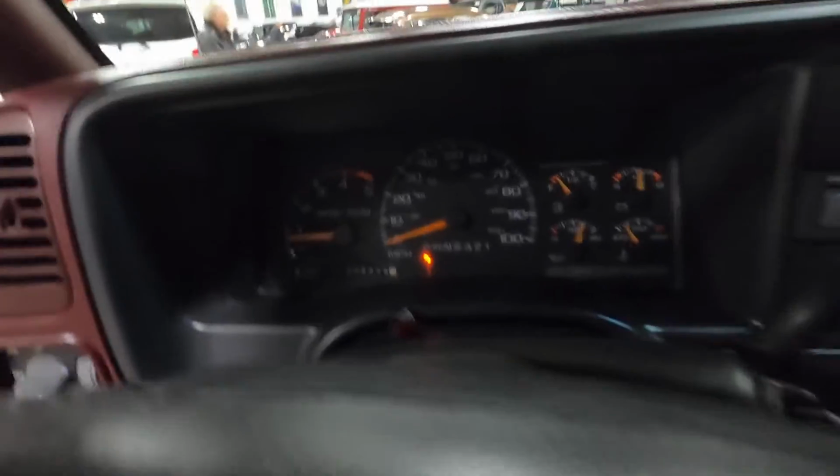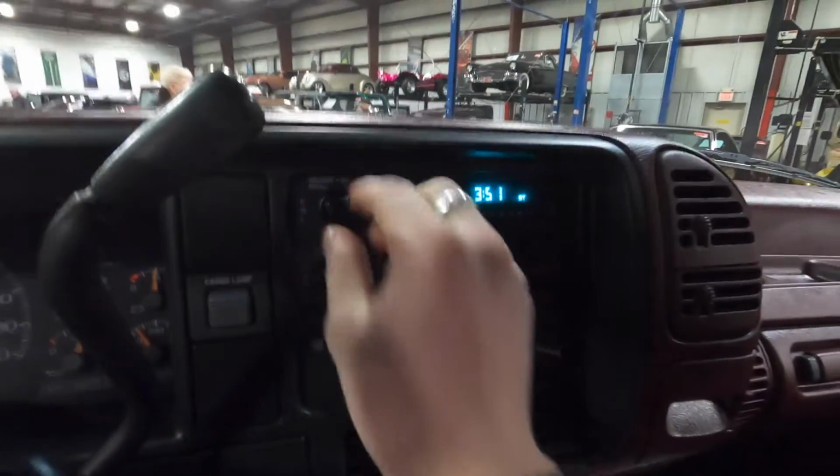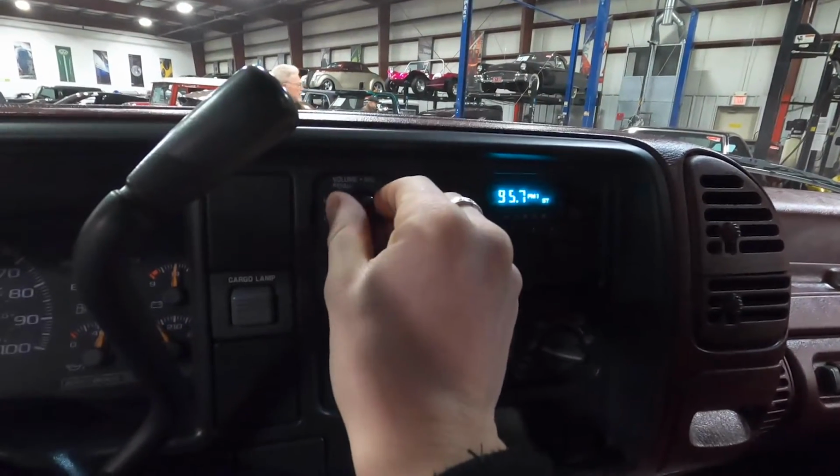54,000 miles on the odometer, automatic transmission, four-wheel drive, looks like you have an older CB radio, trailer brakes. This thing's ready for towing. The blower does work, as well as the AC. OEM radio is working as well.